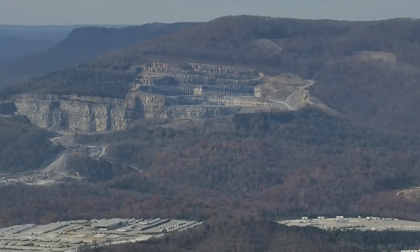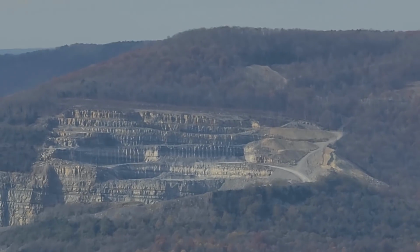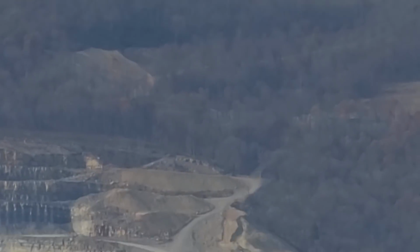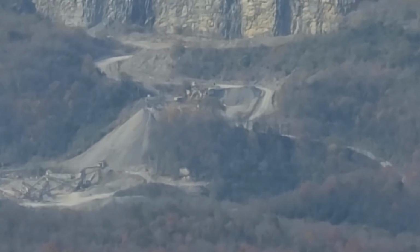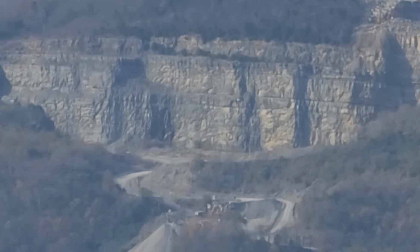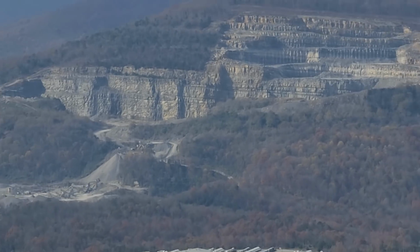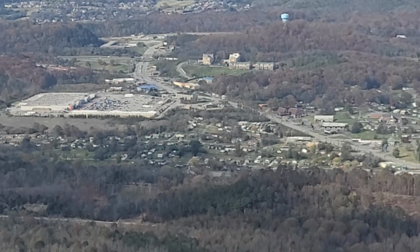Roper's Rock. Man, I can't see nothing in this camera lens. Yeah, there's Roper's Rock. Another lookout point. This is the little town of Dalton.